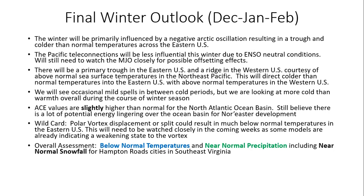Okay, now this is my overall assessment. This is our final winter outlook assessment. We're expecting below normal temperatures, on the order of 1 to 3 degrees Fahrenheit below normal overall for the course of the winter. Remember, my outlook starts 1 December and ends 28 February, so over that basically 90-day period, we're looking at below normal temperatures on the order of 1 to 3 degrees Fahrenheit, and then near normal precipitation, including near normal snowfall for Hampton Roads cities in southeast Virginia.